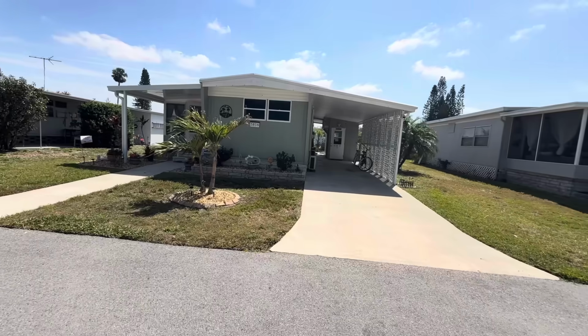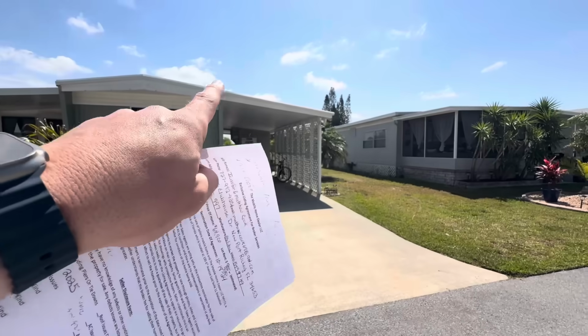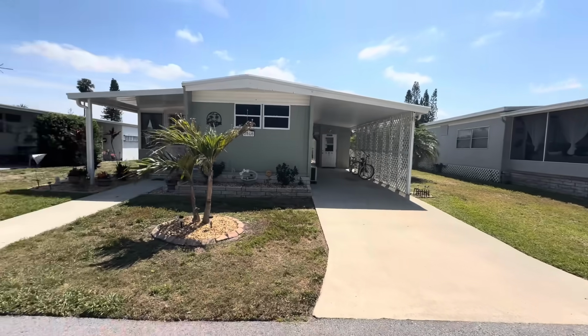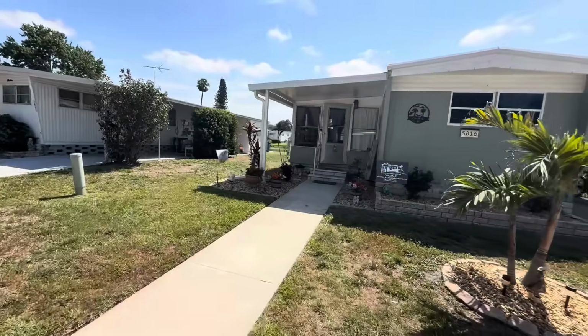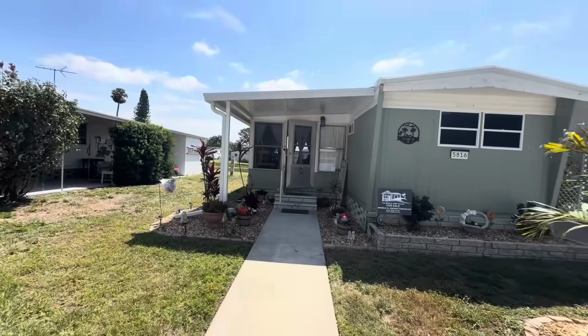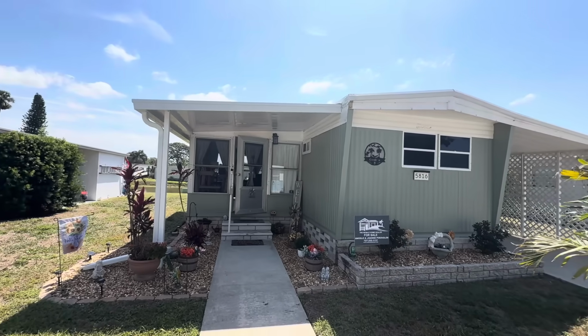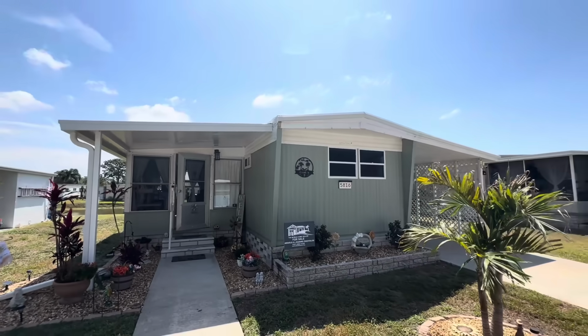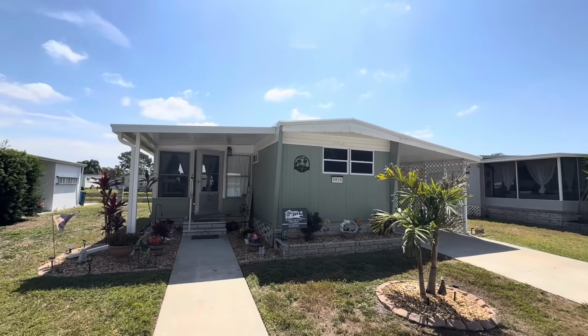Now, with that being said, as I approach the home, a couple of things I do want to point out. We're gonna take a look at this carport shortly, but I want to come on over to the brand new, yes, that's right, brand new roof here on the outside porch. Now, this was just replaced a few months ago, so that is brand new. If you take a step back, you're going to look at that gleaming roof with the sun as it's hitting it. Why is that? Well, it's because it's a brand new roof.